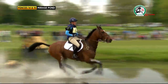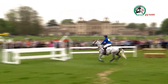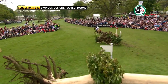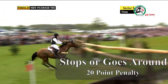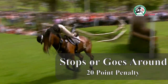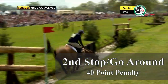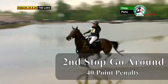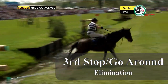Now, jumping faults can also be added and are computed into penalty points. These points will be added to the rider score. If the horse stops in front of the obstacle or goes around the obstacle, they will automatically receive a 20-point penalty. The second time a horse stops or goes around the obstacle, they will receive a 40-point penalty. And the third time the horse stops, they are eliminated from the class.